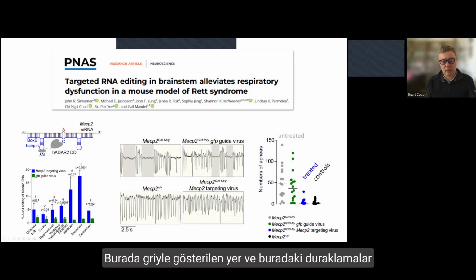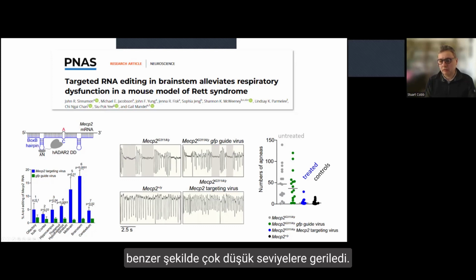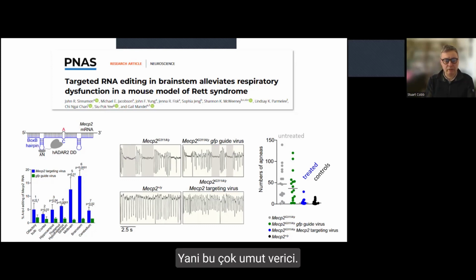So these sort of gray pauses here are apnea events in the untreated disease animals. And you can see that following virus treatment, this respiratory pattern has been normalized and the number of apneas is greatly reduced. So this is the untreated animals here. You can see there's a high number of apneas in many of the animals, and in the treated animals, this has gone back down to very, very low levels, similar to normal healthy mice. So this is very encouraging.